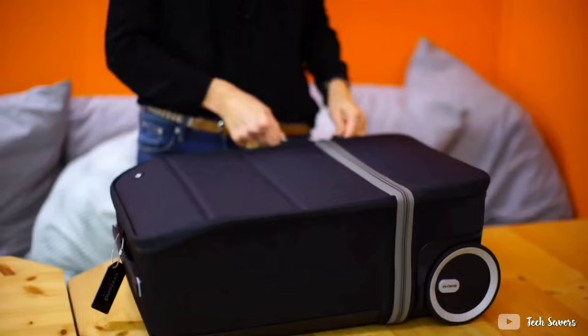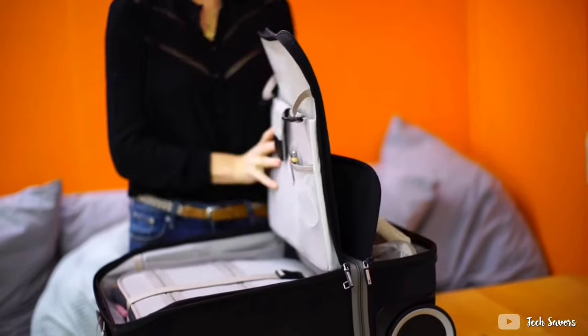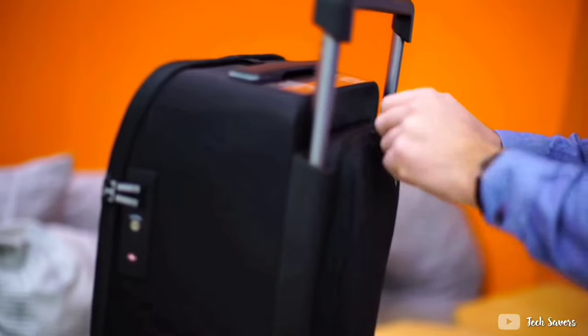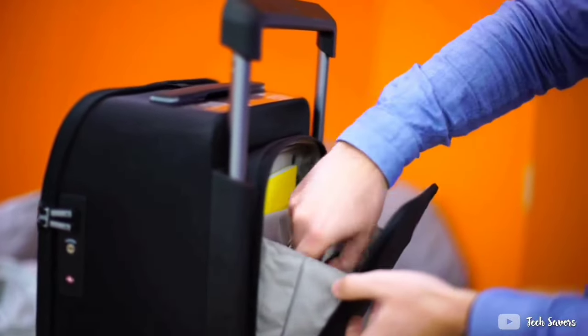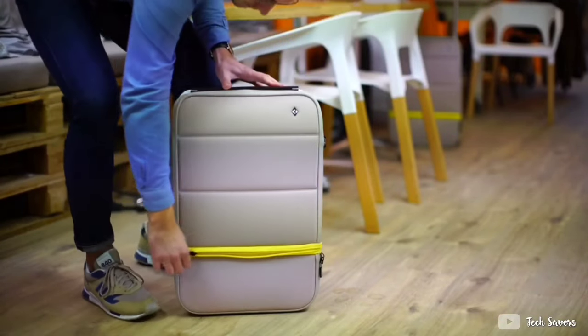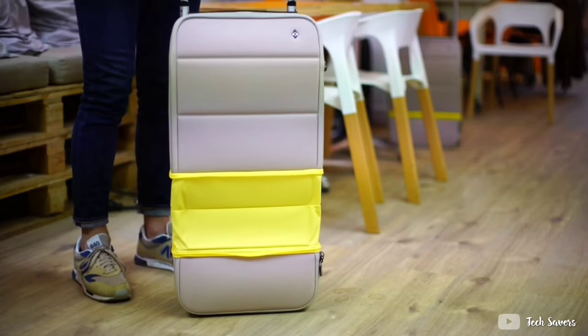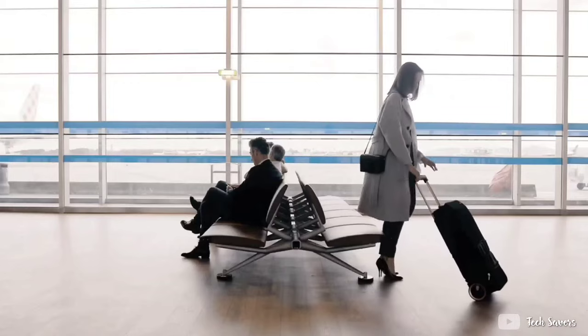You can now stay connected with your loved ones without any interruptions. Security is a top priority with the Kabuto luggage. It comes with a fingerprint lock, assuring that your luggage is safe and secure at all times. No more worrying about someone stealing your belongings. You can now travel with peace of mind, knowing that your investment is protected. The Kabuto luggage is the ultimate solution to all your travel headaches. Get yours today and experience stress-free travel like never before.